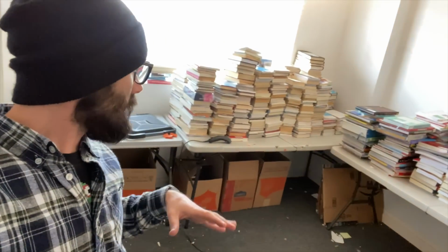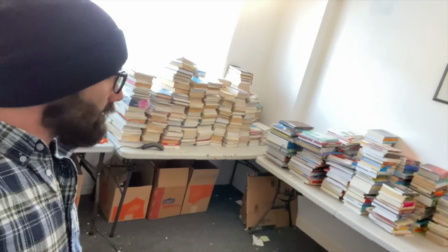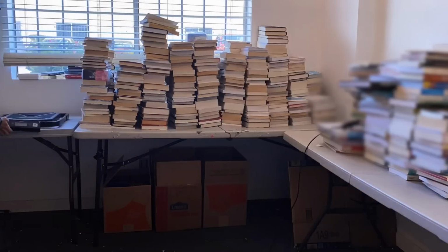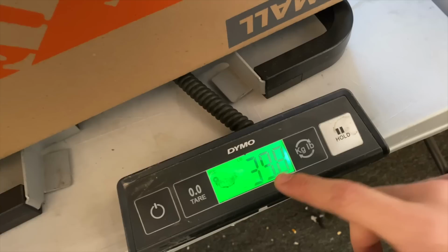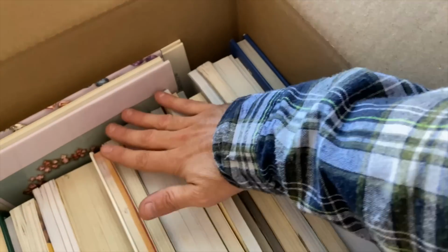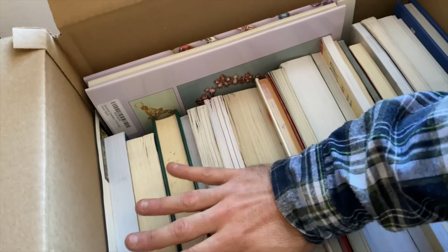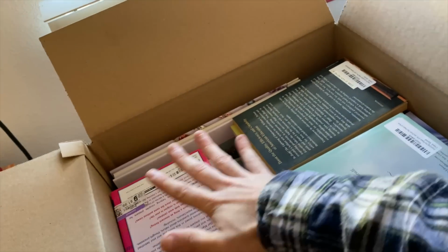As far as getting them into the box and scanning them into the box, that procedure is basically the same. So now I'm gonna go through and do all of these. This box weighs 39.8 pounds. You can see there's a problem here with this book is much higher than the other ones. It's not gonna work, so we need to fill in this cavity, and this is what we're gonna do with the trade paperbacks. Now you can see it's nice and level.